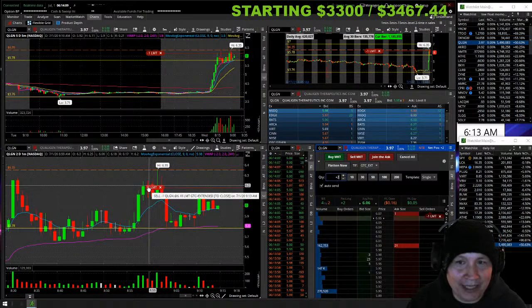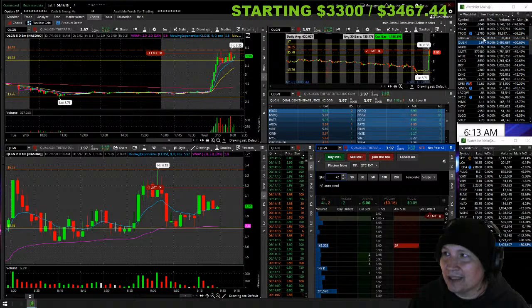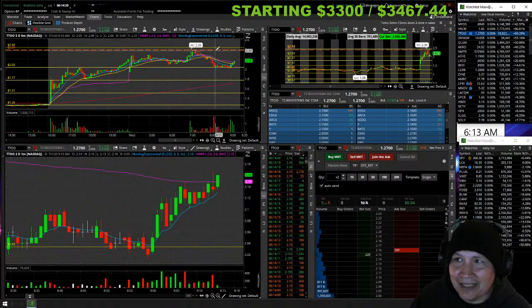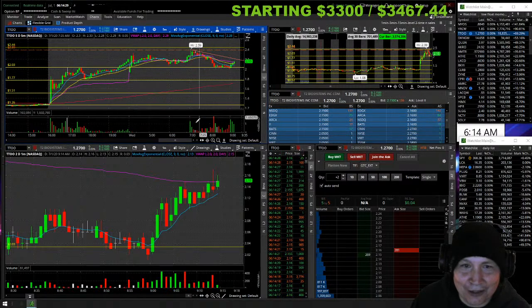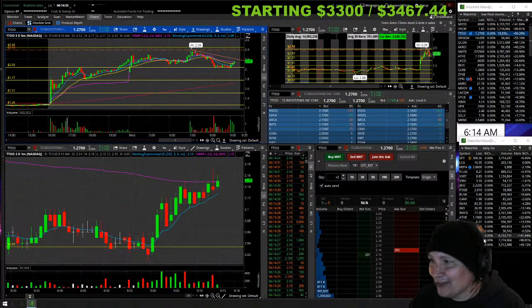TTOO just did a breakout above the... it does have some resistance above at 220 on TTOO, which is also moving right now a little bit. Look at this one, TTOO. It is coming right up into that resistance. Extend to the right, right there. If it can get above the 220s, I may start looking for a trade on this one.